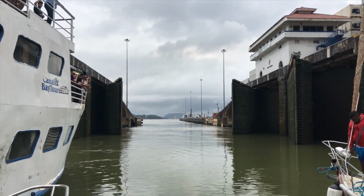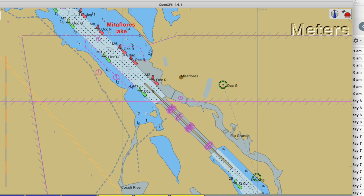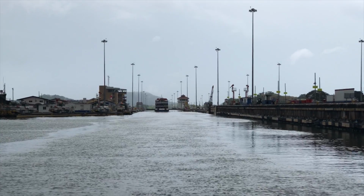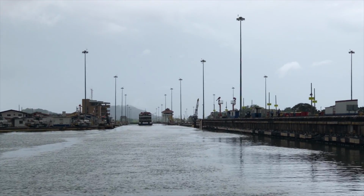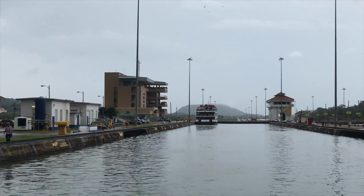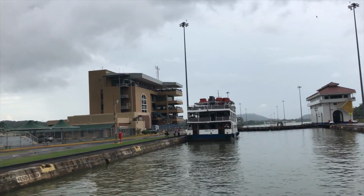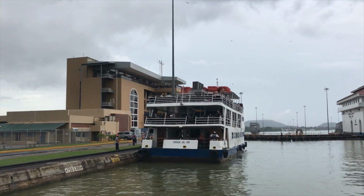Aloha's first to cut loose and motor into Miraflores Lake. See you, Aloha. And now just a very short trip to get to the Miraflores Locks and then to the Pacific Ocean. So now you can see Aquarius entering the Miraflores Locks, which is a set of 2 locks before the Pacific Ocean. We will be nesting with the same tour boat that we nested with in Pedro Miguel Locks. So it's going to be easy this time. All downhill from here.